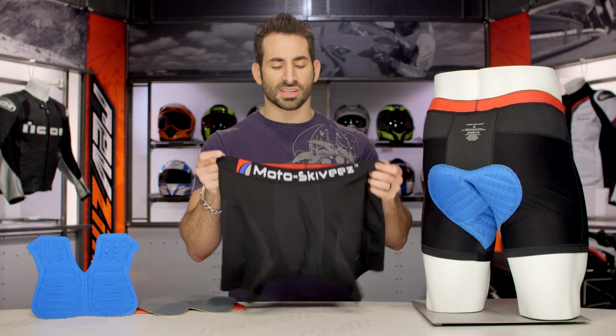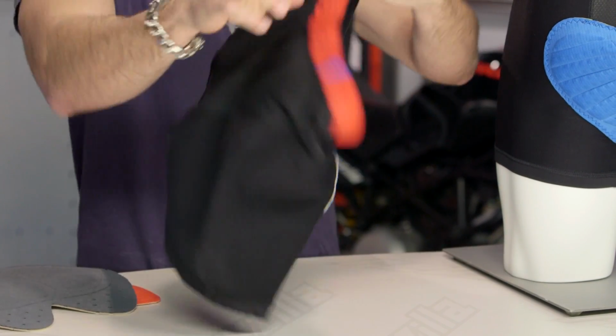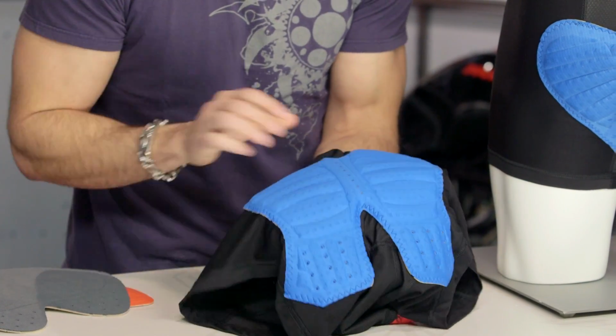So I'm going to start with the Moto-Skiveez that I have off the model. And notice this is how you would wear it. This guy to my left is fully inside out. I hope you picked up on that. And if I turn this one inside out, what you're going to see is the blue pad to my right is now sewn in. And we could talk about the bottom. We could talk about how this works.